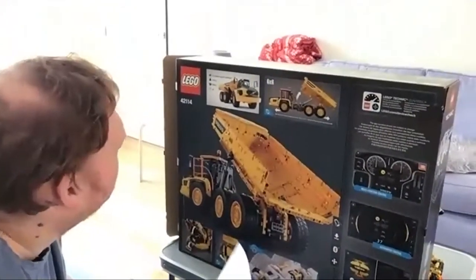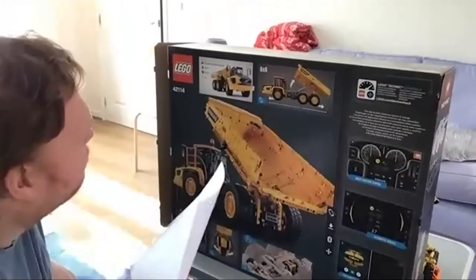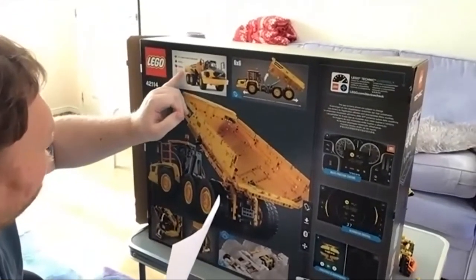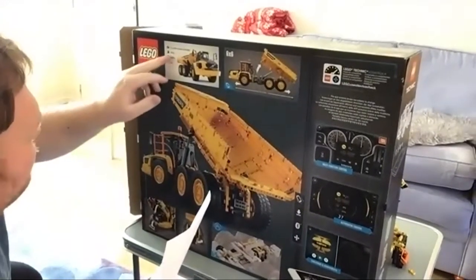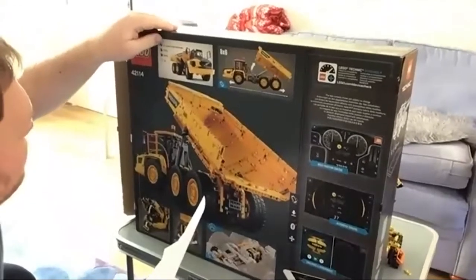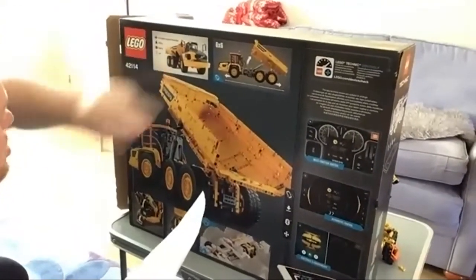Oh, wow. The real one has 639 horsepower. Yeah. 55,000 kilos tipping weight, and it weighs 43,000 kilos. And the engine is 16.16 centimeters straight diesel.